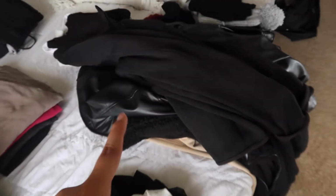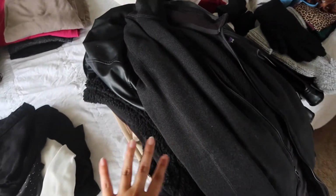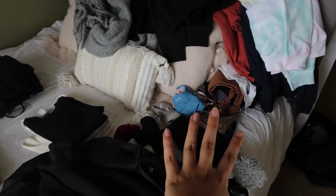These are all my jackets. This is what I had a hard time with. So I have a few of these. These are just more intimate stuff.